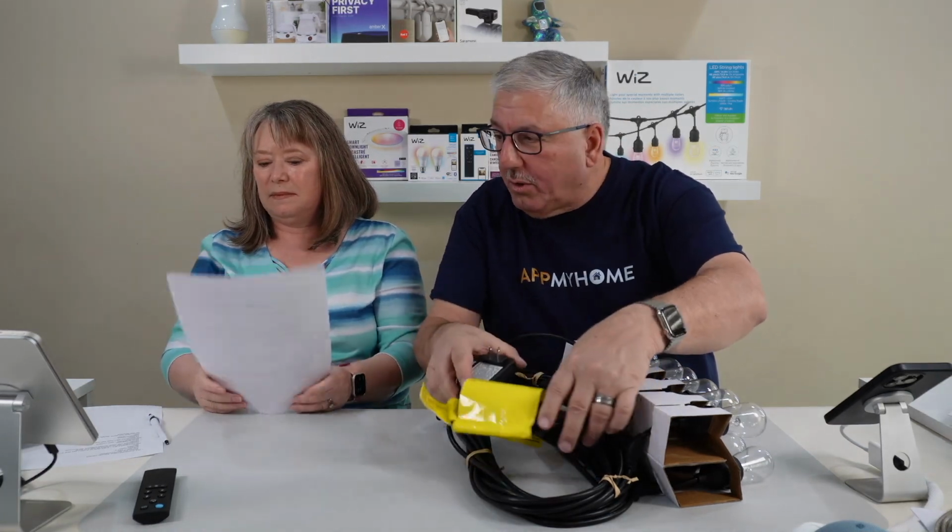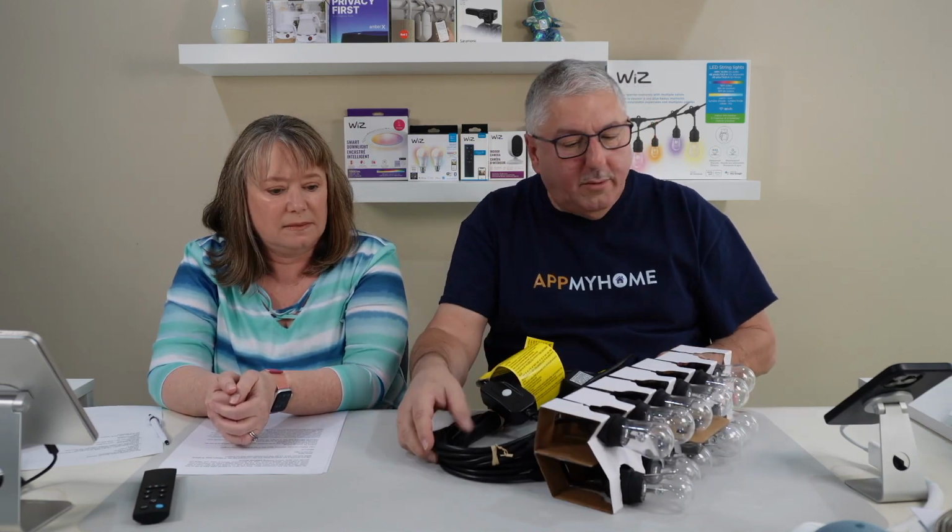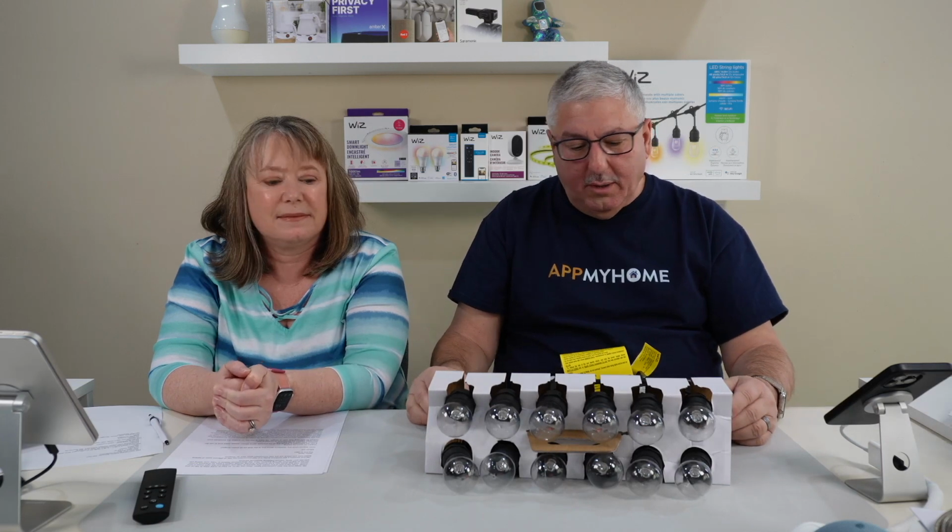So they're indoor LED string lights, and then, what are they called? Strip lights. And then these are string lights, and they're multicolor, and you can change the intensity and everything. So it's pretty neat. Yeah, it's neat. So we just showed a sample of some of the different WiZ Connected products.